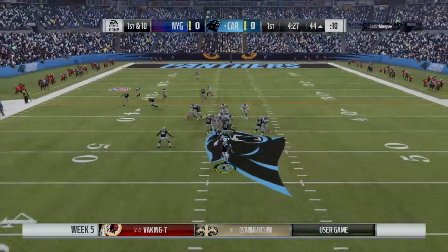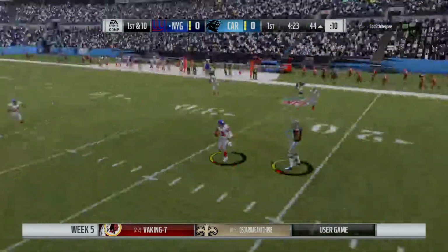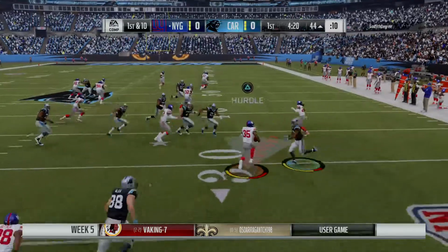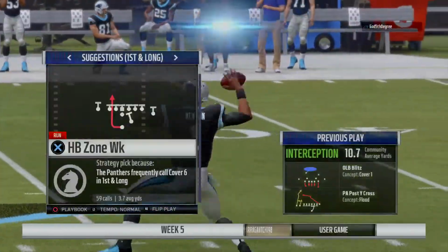Now a play fake here on first down. He rifles one that's intercepted. Picked off at the 24. And he'll get this back to the 32-yard line.